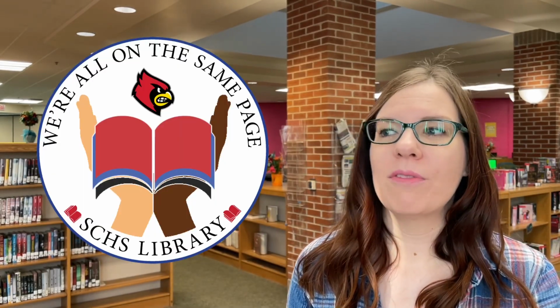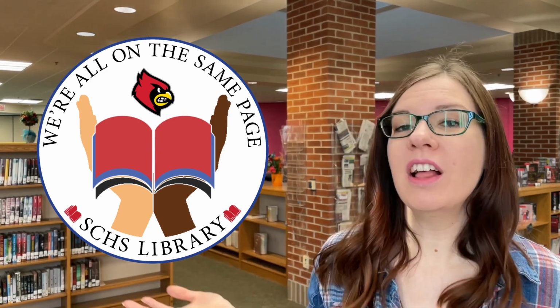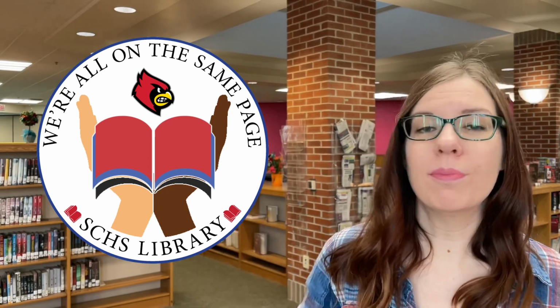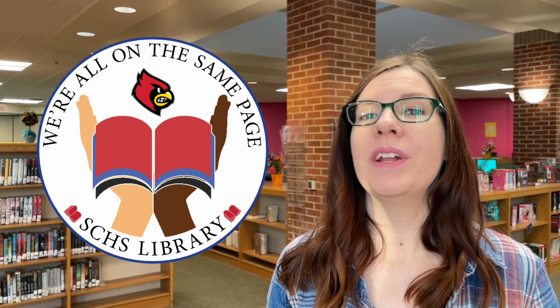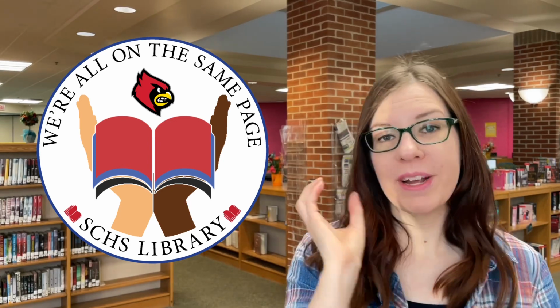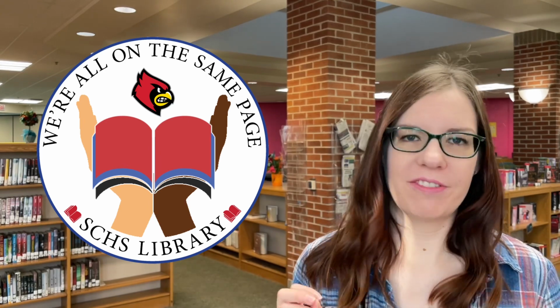It's got the hands, it's got the book. We came up with the idea of using the two different colored hands. Like I said, the school colors are on here. We've got our new motto on here. And now, since it is circular, we can put it into profile pictures on Instagram and things, and when it's in a circle it just fits into things very, very nicely.